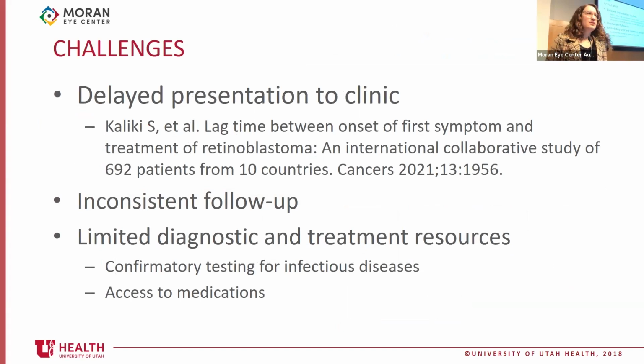And there are many different challenges that we could focus on from that case, but I'm just going to highlight 3 here. So first of all, delayed presentation to clinic. In other words, a delay between the onset of symptoms and diagnosis is a massive issue in countries like Tanzania and other lower resource countries where things like transportation and access to medical care is pretty limited. Actually, a study I was involved with in medical school looked at delayed presentation in retinoblastoma patients internationally. And we found that lower income settings and also increased distance between a patient's home and the treatment center are, as you would expect, significantly associated with delays in presentation.